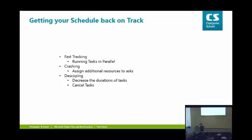The first thing we can do is run tasks in parallel. It's called fast tracking. Let's say something's gone wrong. We're two months behind schedule. Your boss has come up to you and said, "Hey, you've got a problem. You need to kind of fix this." You can actually use the schedule to figure these things out, to see where you can possibly save some time.